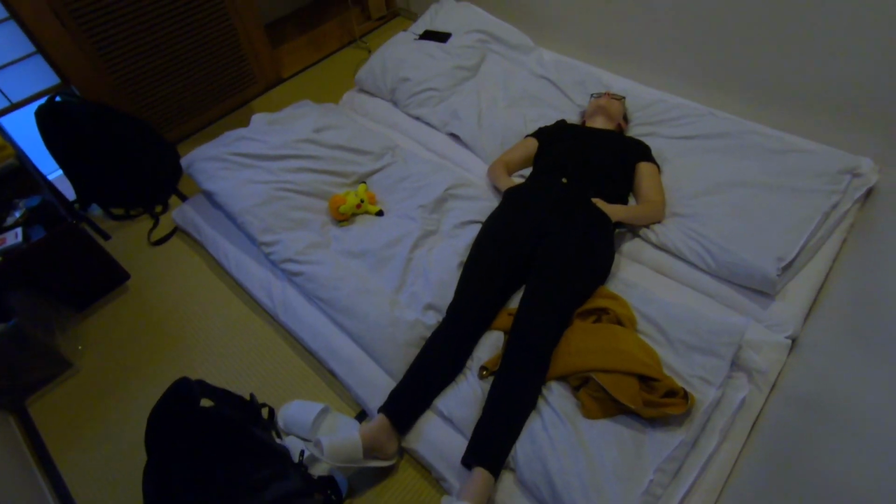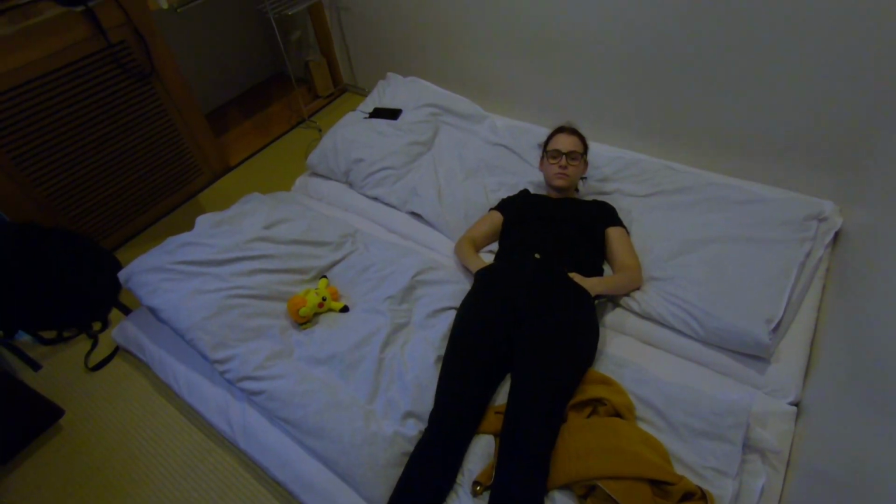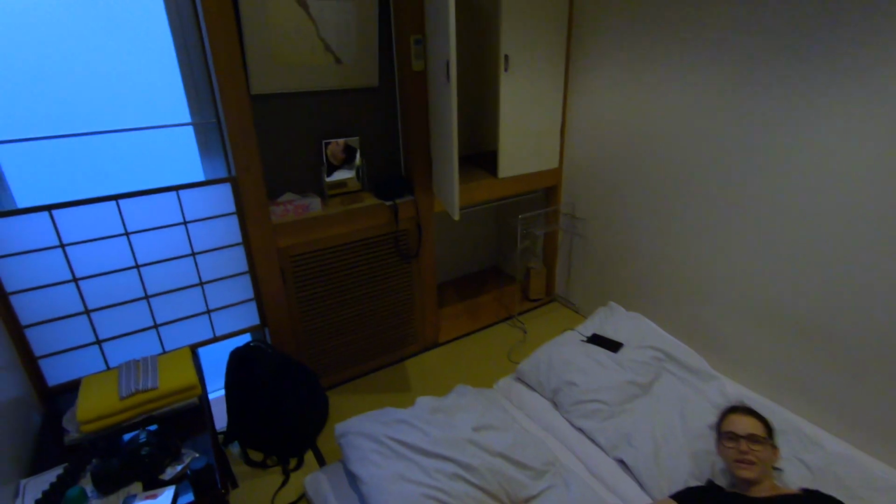Welcome to our room in Tokyo. It's again a ryokan, but this one is more a tourist-oriented ryokan. And because it's in Tokyo, it's really small compared to all the others we were in, but it's also the cheapest we were in, actually. This is our 2 futon, it comes with a lady. And this is pretty much all of it.